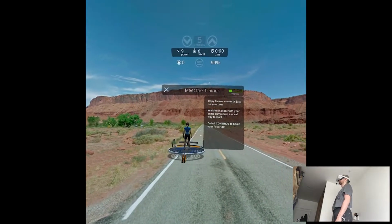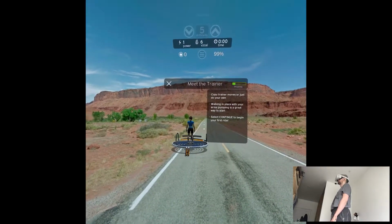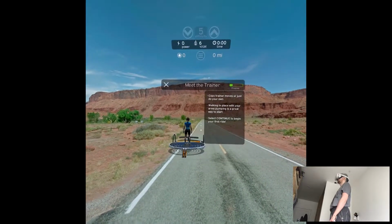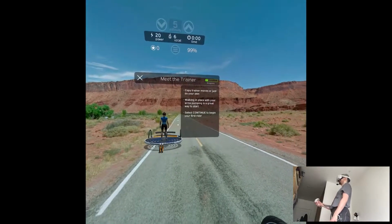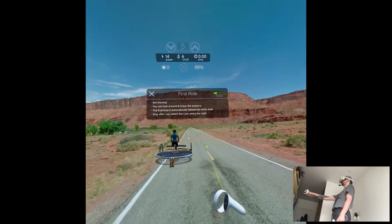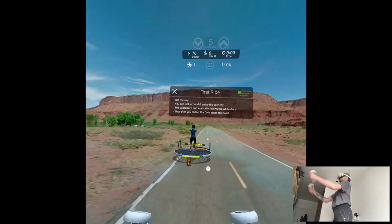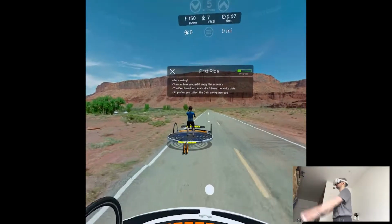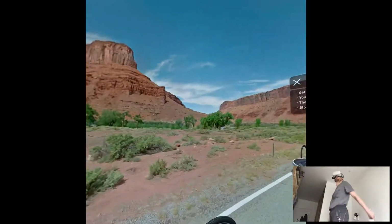The trainer ahead of you will perform moves that you can copy or decide to move in your own way. Walking in place with your arms pumping is a great way to start. Select Continue to begin your first ride. Start moving now. Feel free to look around while the Exerboard automatically steers to follow the white dots. Take a break after you collect the coin along the road.